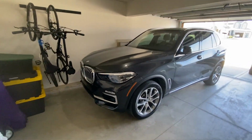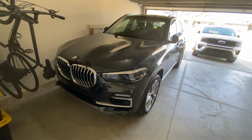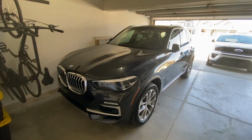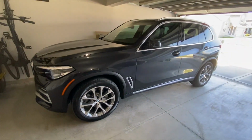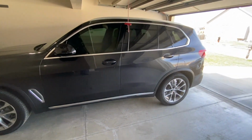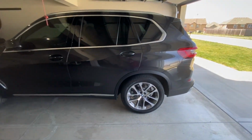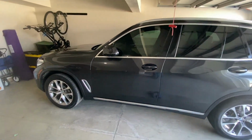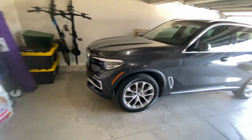All right, so today we're going to be talking about my BMW X5, or to be more precise, my wife's BMW X5. We got this back in September of 2019. We actually looked at a BMW X5 several years ago. It was the previous generation before they did a redesign in 2019, and my wife was just not a fan of it. She really liked this updated look.